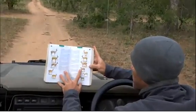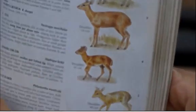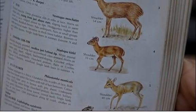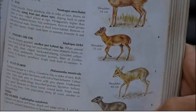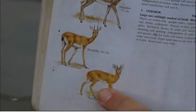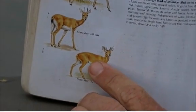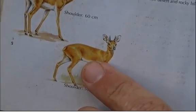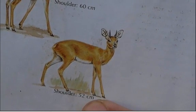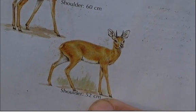There's a little Steenbokkie. Steenbokkie is 1 foot at the shoulder, 35 centimeters, just over 1 foot. That isn't a Steenbok, is it? Here's the Steenbok. There's the Steenbok. So embarrassing. I thought it was a bit short. A Steenbok is 1.5 feet at the shoulder.